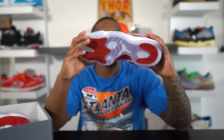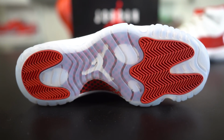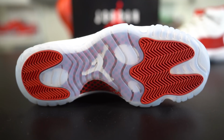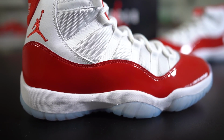Let's check out this sneaker by the outer sole. Checking out the outer sole, we get that clear icy blue outer sole that we're so used to, man, that translucent, beautiful icy sole. And then we get the red traction pods at the bottom of the sneaker. Moving up to the midsole, you see a little bit of that icy sole creeping up into this all white midsole. Clean summer white, nothing too crazy.